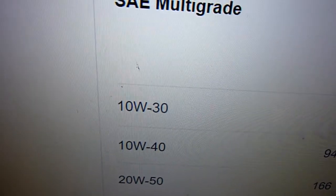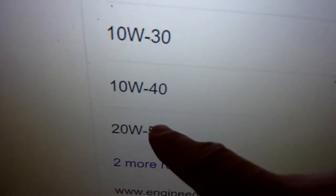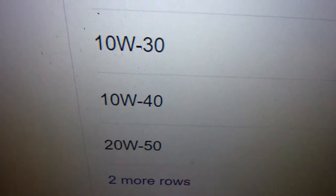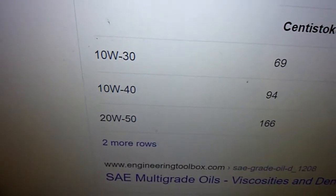And who knows what they might put in it instead of your 0W30. You might put that because that's on the cheap. You don't know. I'm not saying definitely, but they definitely will put that if they recommend an oil flush. Anyway, that's all I've got to say on that.